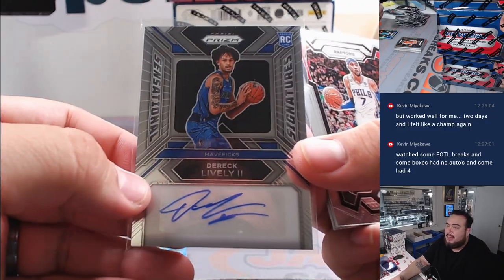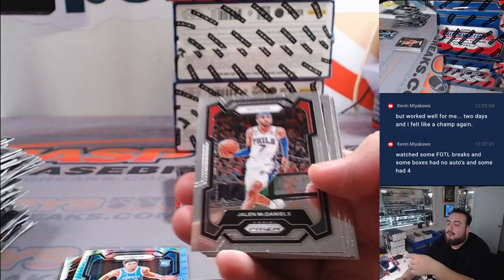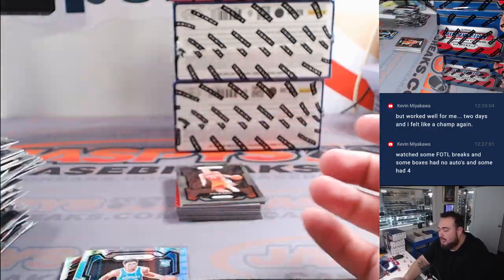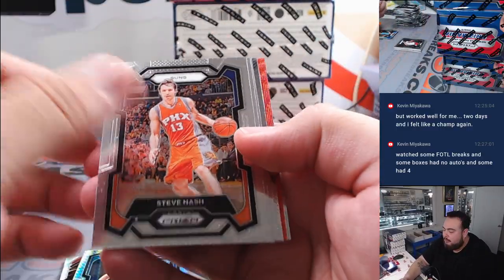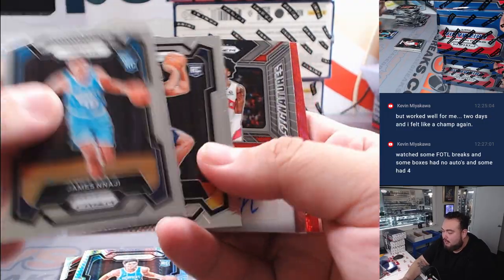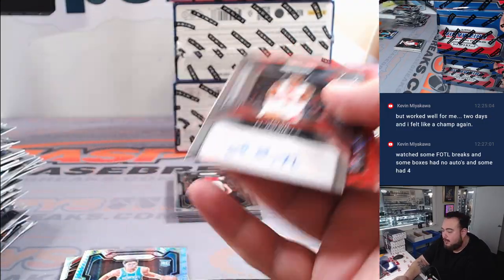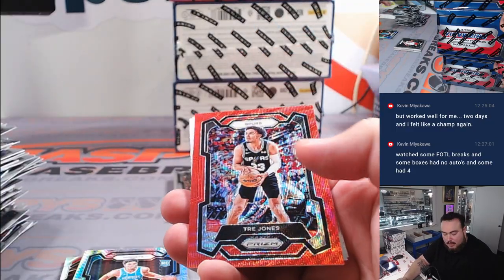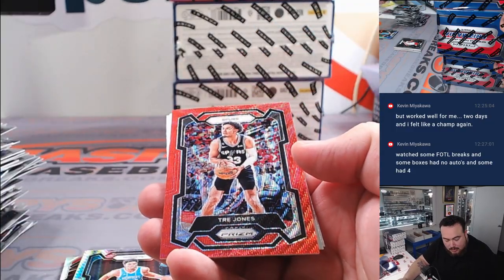Well, I'm hoping, if that is the case, that this same half has the second autograph, but that's usually the case. I'd rather that happen, but with half cases, it kind of sucks, obviously. All right, there's the next one. Jalen McDaniels. A little nerve-wracking there for a second. All right, Raptors with that one. Michael with that one. And of course, Mavericks.